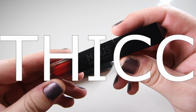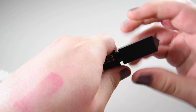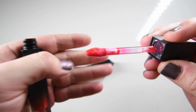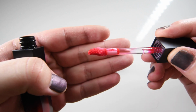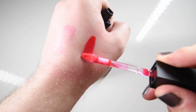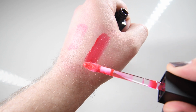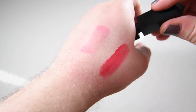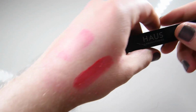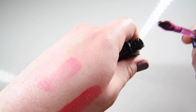They feel kind of thick with maybe like two Cs. But this is the color Work. Not a huge fan of the doe foot on these. They've got kind of a weird claw situation. But Work is just your classic red. I think these lights make it look a little more pink because they're so bright. Work, classic red color. I mean, what else can you say? It's a red lip gloss. Can't really complain. And then Scream is this kind of cool purpley, with glitter situation going on.